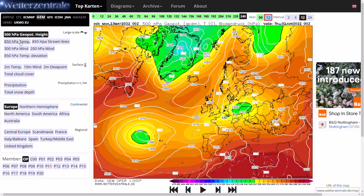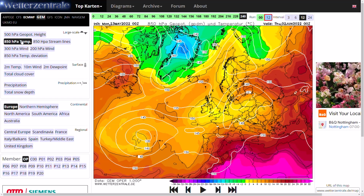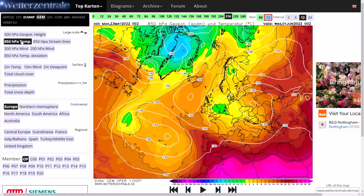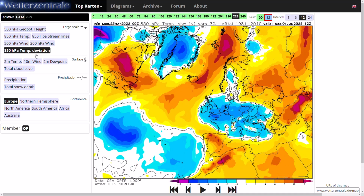But being in end of May, early June, it's not going to be crazy cold, but it's going to be chilly. Look at those upper air conditions. Yes, it's not crazy cold, but it's down towards freezing at 850 hPa, dropping those temperatures down. And if we do have a look at the temperature deviation, you can see blues pushing in, down to 4 to 6 degrees below average.